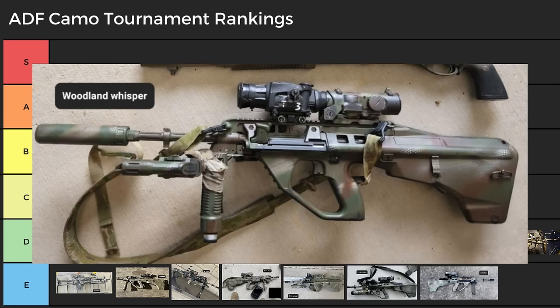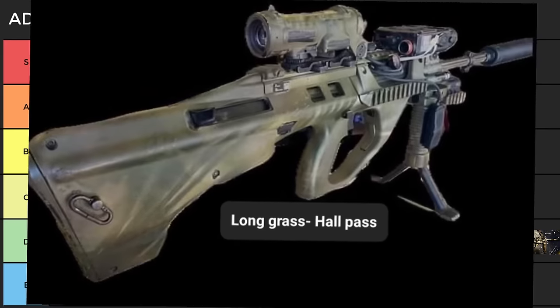This one also gets brownie points for being suppressed. It's just the more gentlemanly way to shoot your gun. C tier. Long Grass Hall Pass.